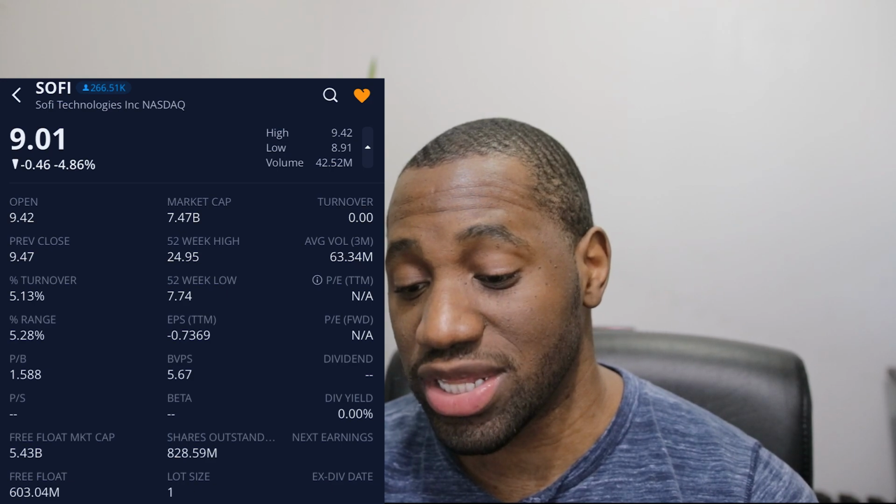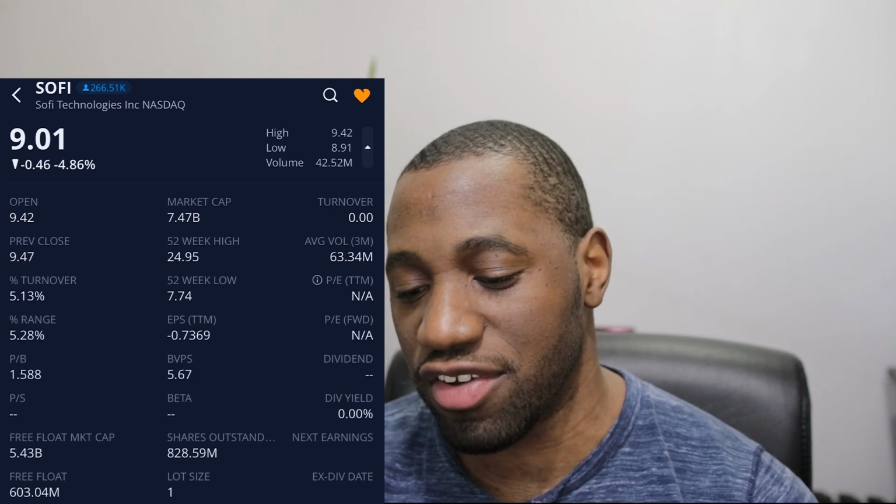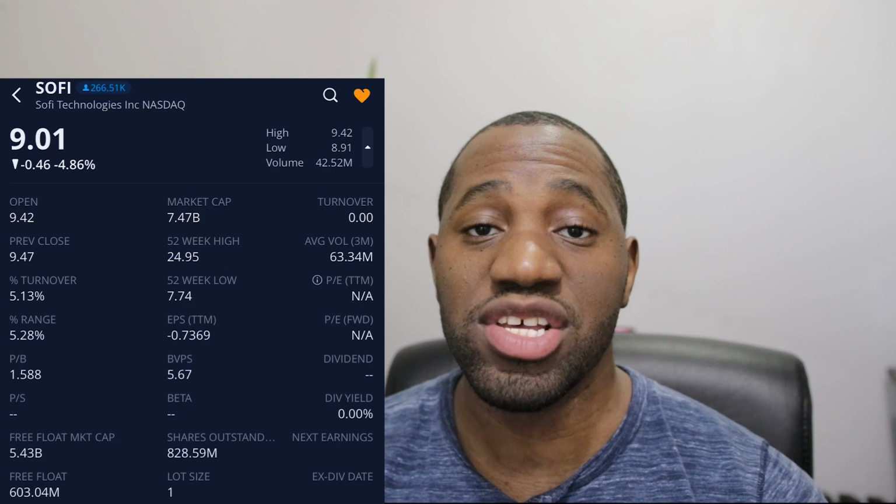And then when we take a look at the turnover ratio, it was at 5.13%. So no surprises there. This tends to be a consistent range for SOFI. We know it does trade a lot of volume on a daily basis. But one thing that we did notice, though, there was some more selling that was happening on the retail side, but we did have institutions and whales who were loading up. So let's move on to the final thoughts and we'll go over some more details as well.